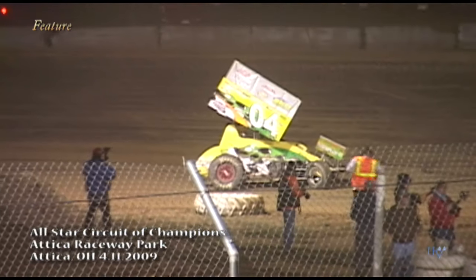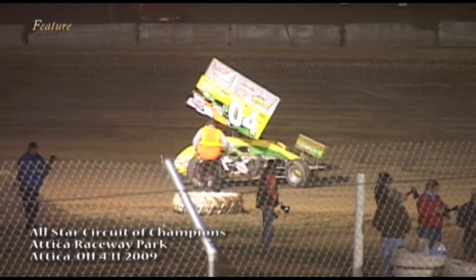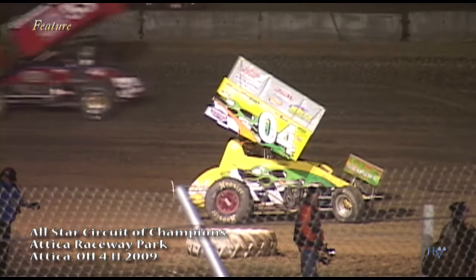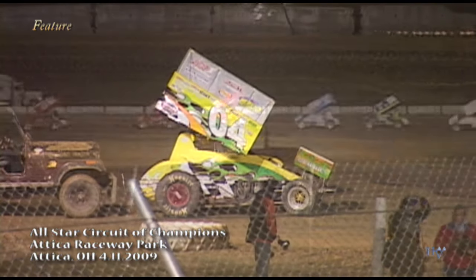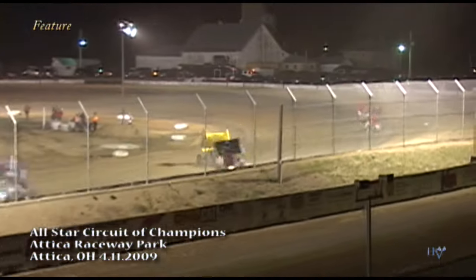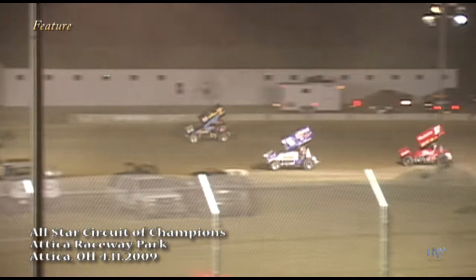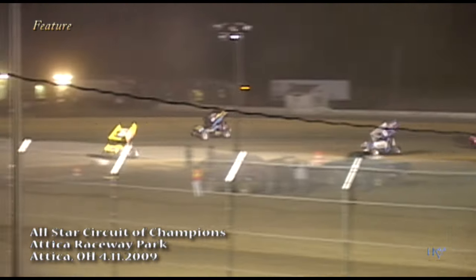Two cars involved, the 3C of Cale Conley already pulling away from the accident scene. Conley actually did not even come to a complete stop, but he was involved. The other car, the 04 of Cap Henry. Field off turn four, green flag. Single file restart. There goes Wilson to the bottom of the track. Wilson to the bottom, looking for the lead, can't get it done. And Shaffer is back out front.